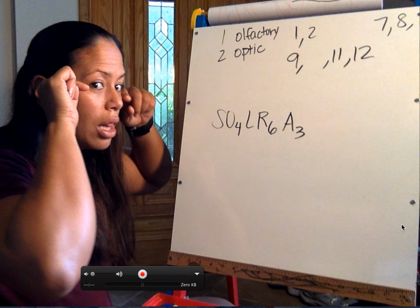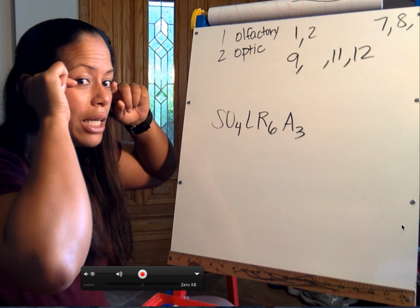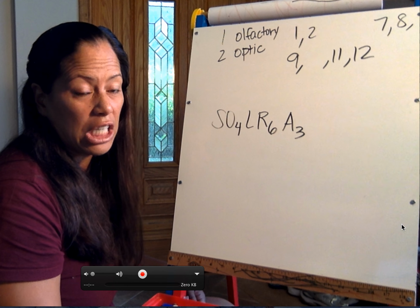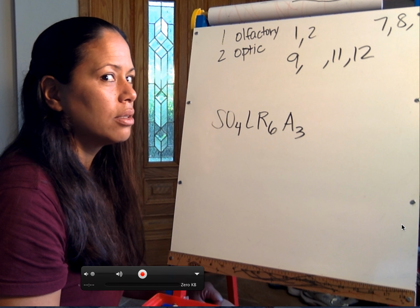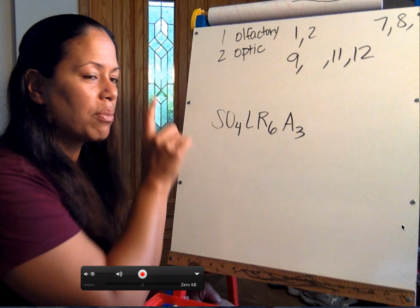So here we go, the lateral rectus. The sly, cheating eye is the one that helps you to check out a chick while she's walking by. Did I just rhyme? Okay, so lateral rectus is found on the side of the eye, and it helps you do this. It pulls your eye to the side. So same thing for the other side.